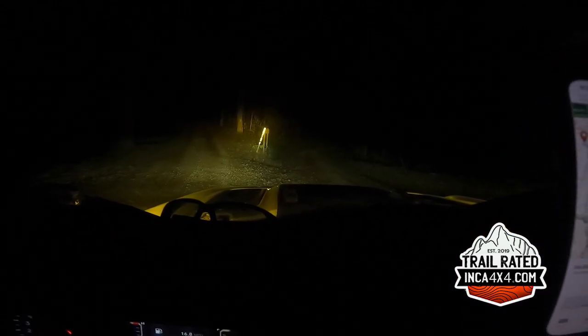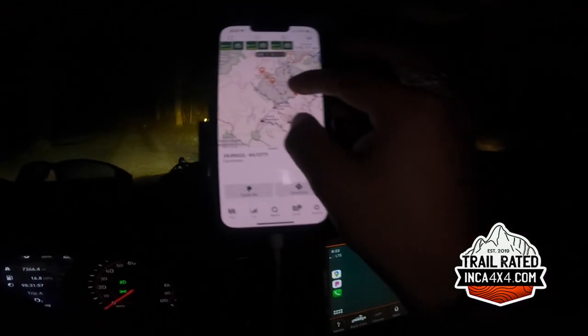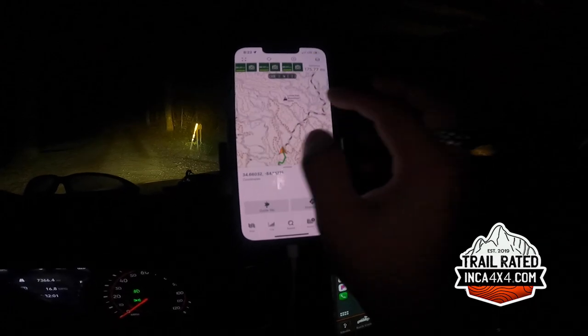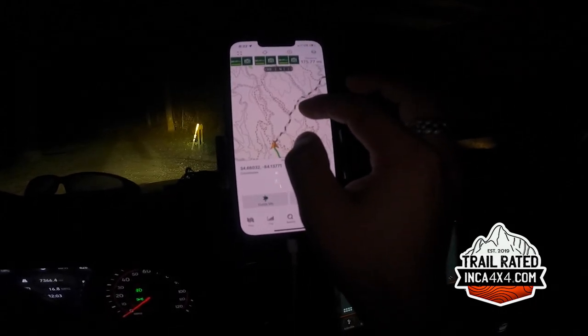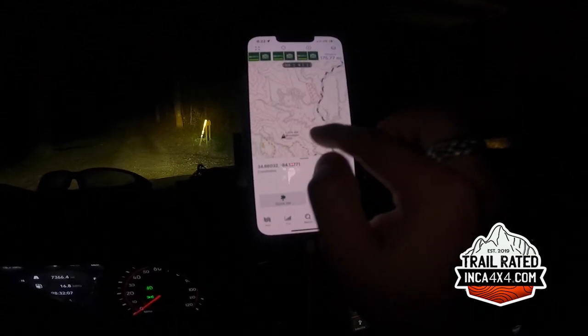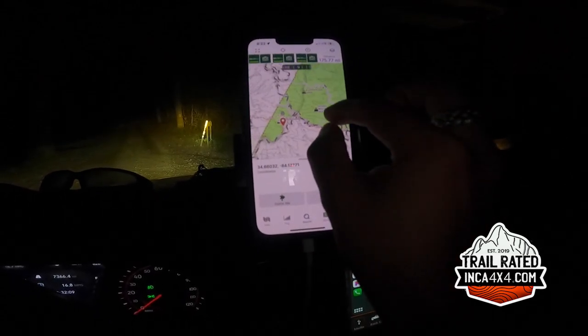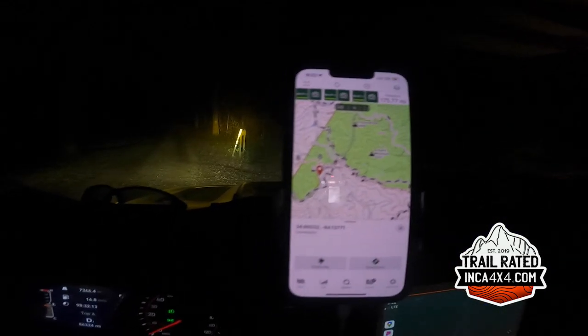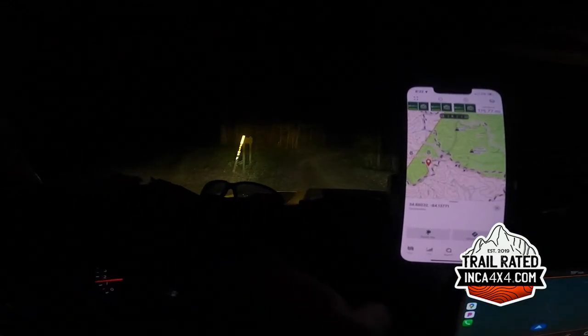The four bangers are doing great and shining really well now. This is exactly what I'm talking about. So I had to figure out, am I turning right or left? If I go left, no, I need to go right. Yeah, so this is why it's important to know.